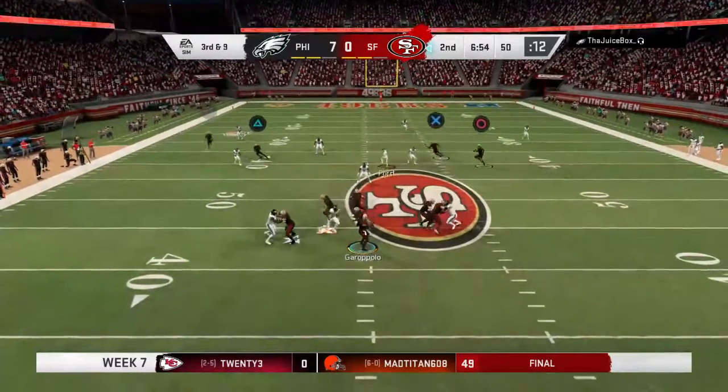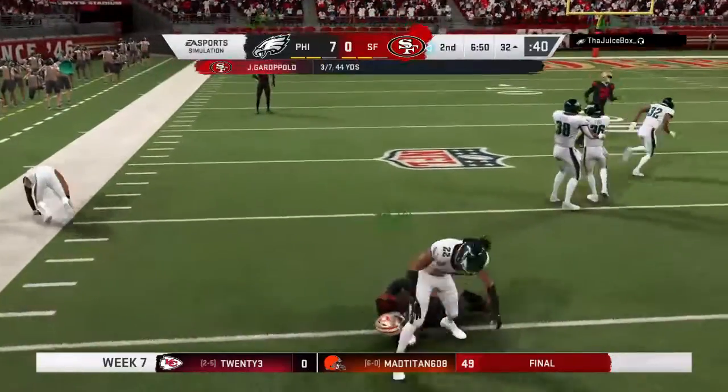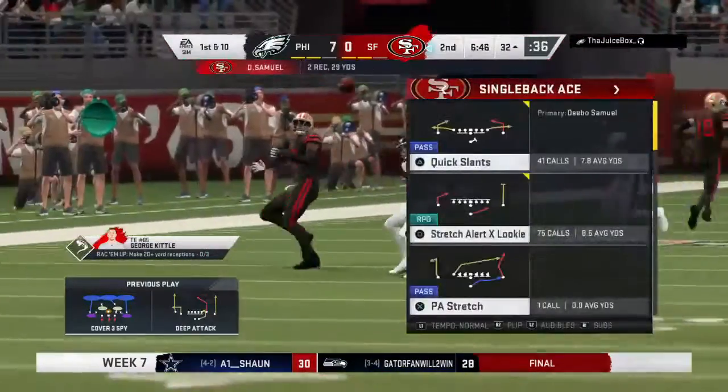Throwing is Garoppolo on 3rd down. Got his target, Samuel. And he has another first down as he'll get the ball down to the Eagles' 32-yard line.